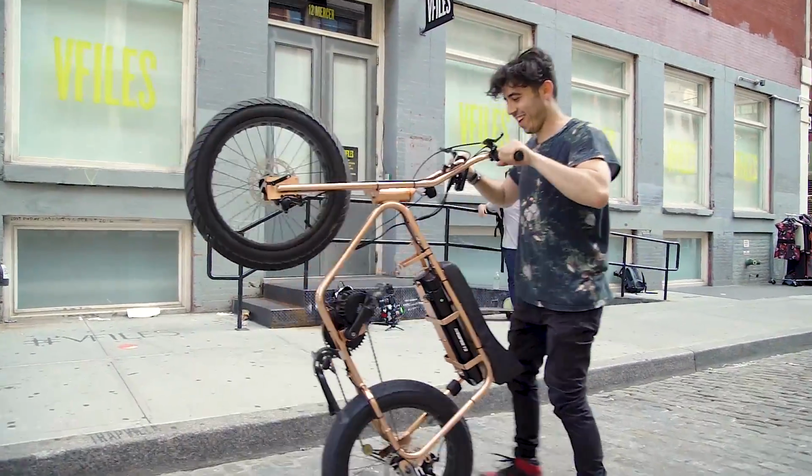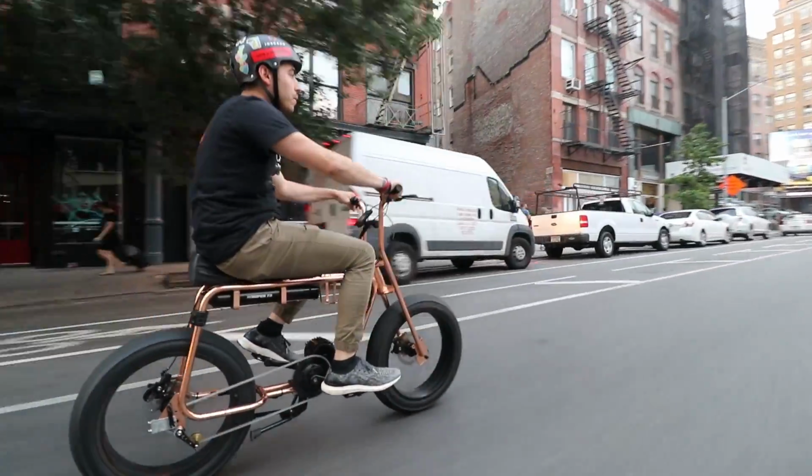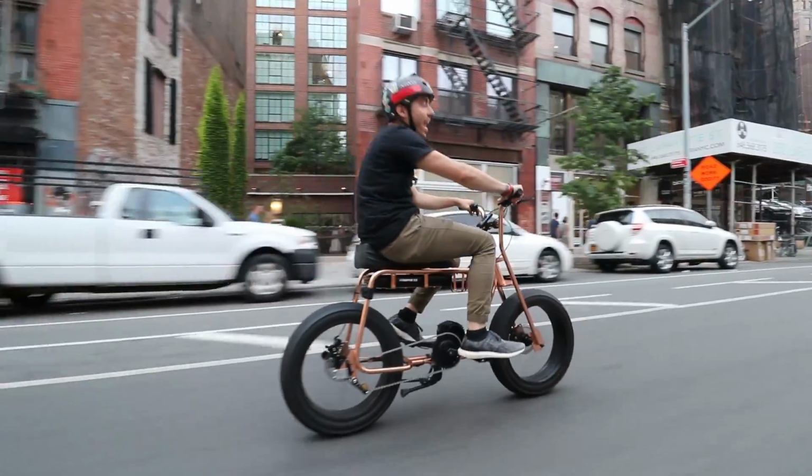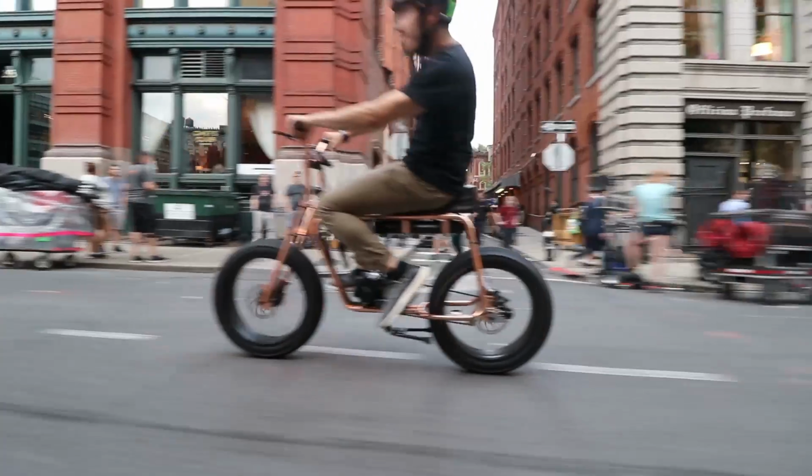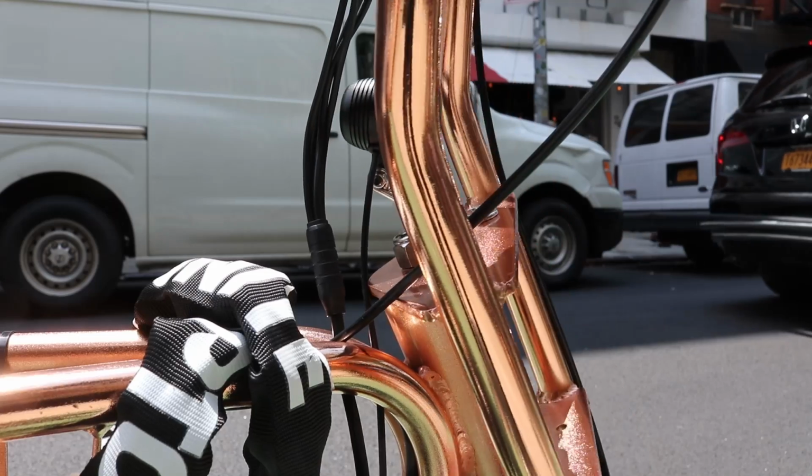You can accelerate quickly if you press the throttle all the way, and I estimate you can hit top speed in around 7 or 8 seconds. Something I noticed right away, the bike is strangely pretty quiet, and it's got a great turn radius.